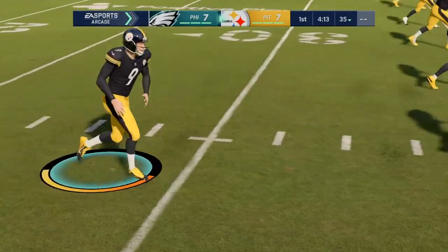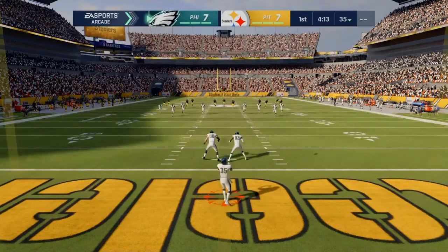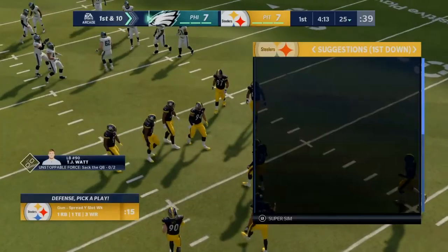Each team has scored. 7-7 here as the kick's away. Now this will make it into the end zone, and he'll just take a seat, and the drive will begin at the 25-yard line.